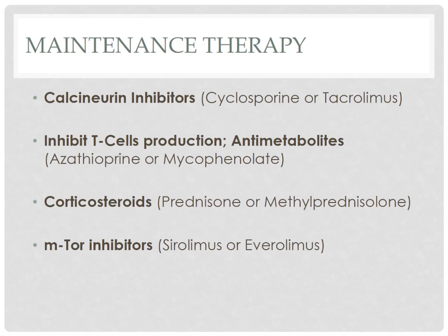So now we go through the maintenance therapy. With our patients, they will be on 3 agents for sure. So it's the calcineurin inhibitor, the one that depletes the T cell production, corticosteroids, and an mTOR inhibitor, which is usually used later down the road.